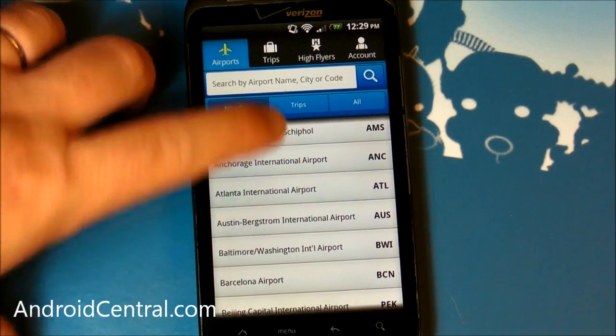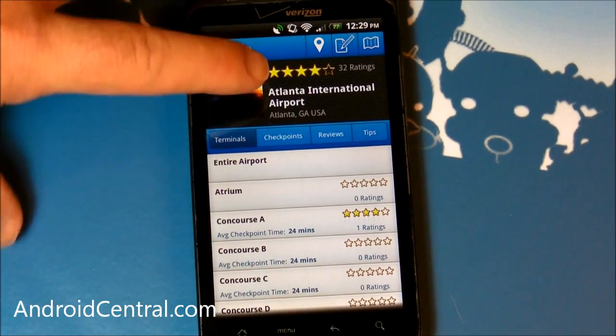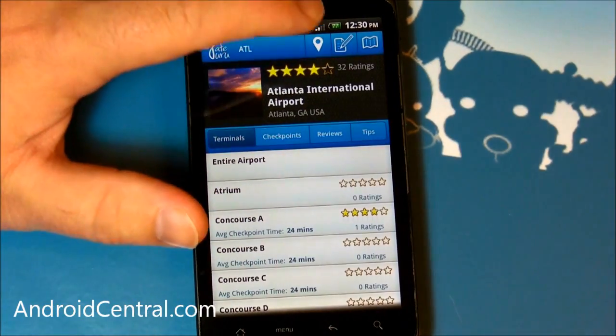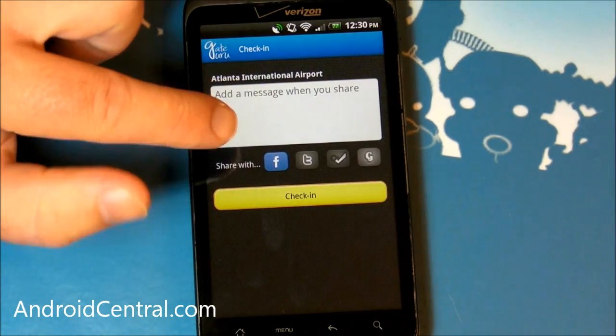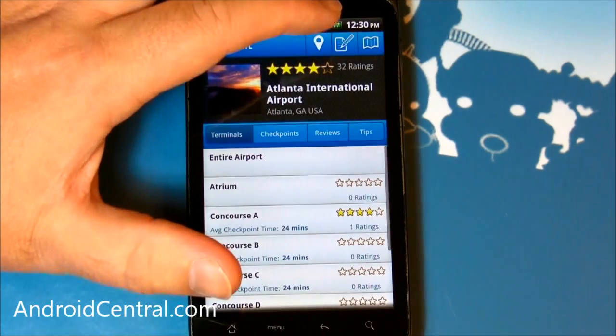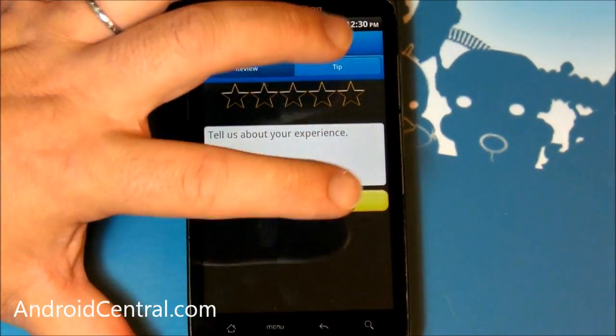But one airport I am in a lot is the Atlanta airport. So if you tap it, you start getting some information about it. You can view photos, it's kind of cool. If you come up here to the top, you can add a message when you share and check in, or you could add a review.